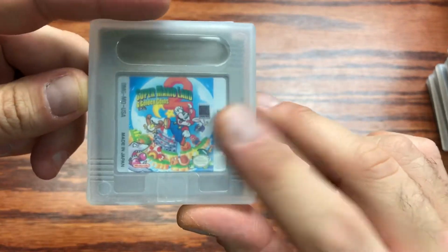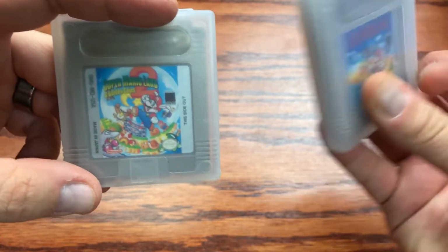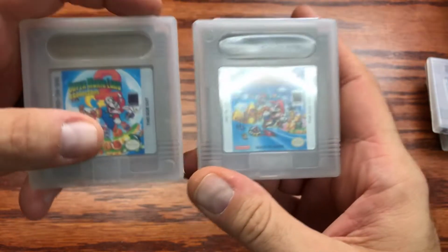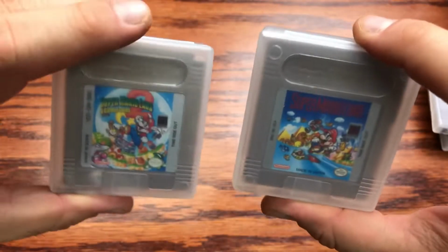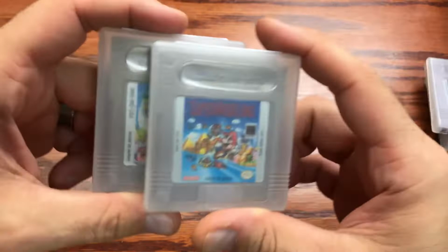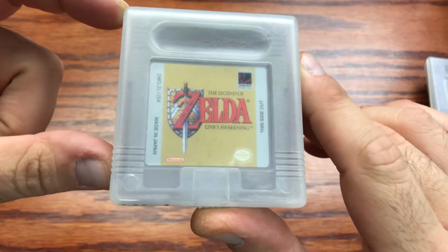Super Mario Land 2. This was absolutely epic when it came out, especially when you compared it to the original, which is Super Mario Land. The original, I liked this one a lot. It had a lot more flavor to it. If I was to compare this to an actual NES game, we would say this would be Super Mario Bros. 1, and this would be like Super Mario Bros. 3. That's how significant the changes were to the game. Another favorite of mine when I was a child was this Legend of Zelda Link's Awakening.